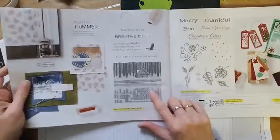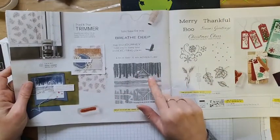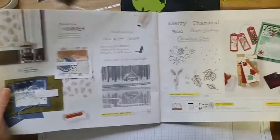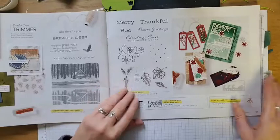This Reflected in Nature, this is a really interesting stamp set. I think this is really pretty. I never got it, but I like that one. But that one's retiring as well. And then the Time of Giving bundle, as well as both pieces, are retiring.